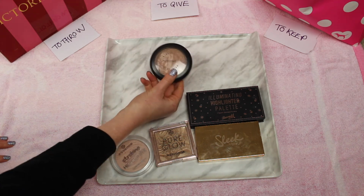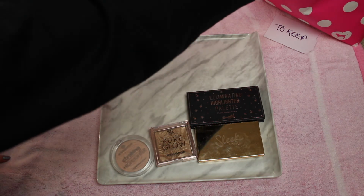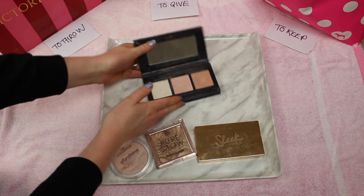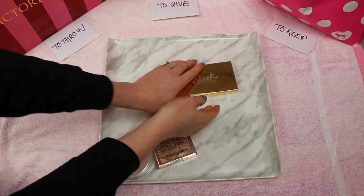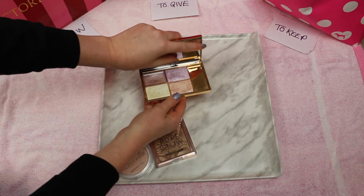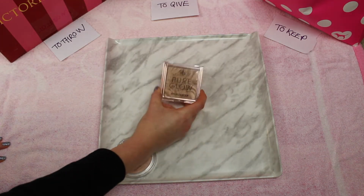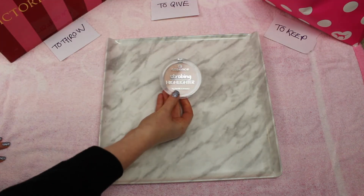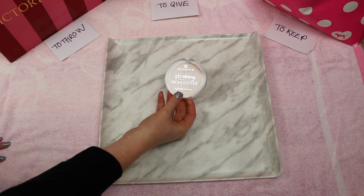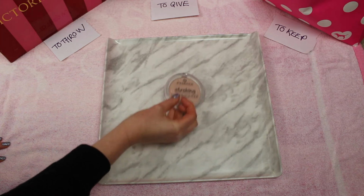Then we have the MAC Mineralized Skin Finish in Soft and Gentle. Another drugstore favourite is the Barry M highlighting palette, as well as the Sleek makeup palette in Solstice. Then we have a good old favourite from Primark. This is the highlighter in Champagne. Then lastly, we have this really nice subtle highlighter from Essence, and this is in Let It Glow.